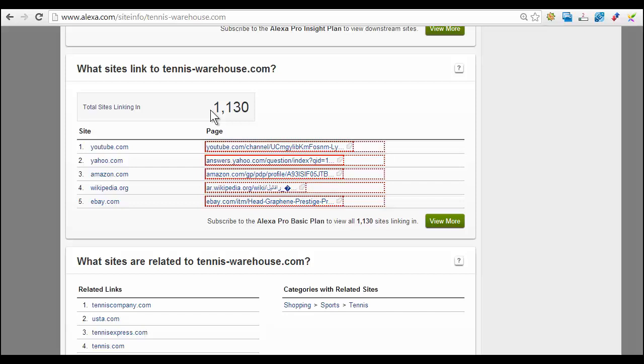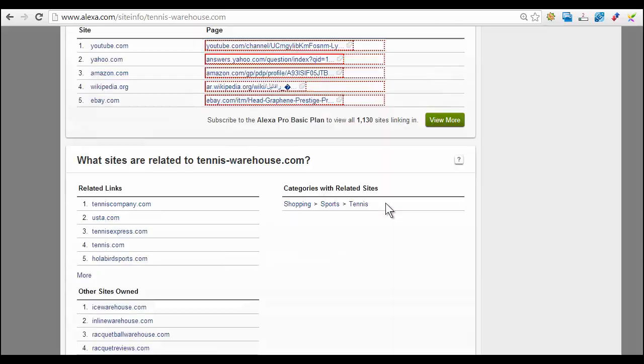And one really interesting piece of information that I will explain later as well is the stat called total sites linking in to the Tennis Warehouse website. In other words, how many other websites on the whole internet actually link to tenniswarehouse.com, and apparently the number is 1,130, including those websites described here. So 1,100 other websites link to tenniswarehouse.com.